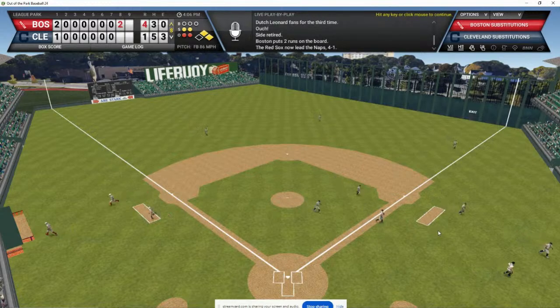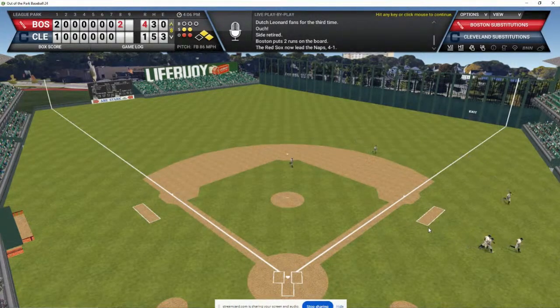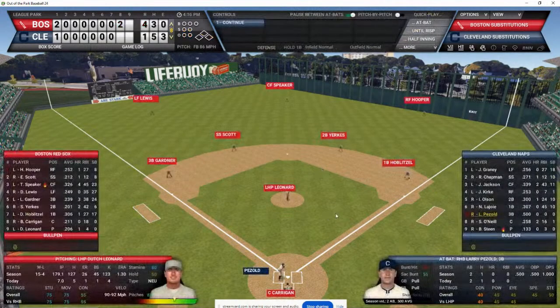We go to the bottom of the eighth. The Red Sox 4 runs, 3 hits, no errors. Cleveland 1 run, 5 hits, 3 errors. Leonard now 7 innings, 5 hits, 1 earned run, striking out 4 so far, walking 1, looking for his 16th victory of the season. Will face the bottom third of the order. 7, 8, and 9 hitters, Pizzold, O'Neill, and Steen. Pizzold 1 for 2.